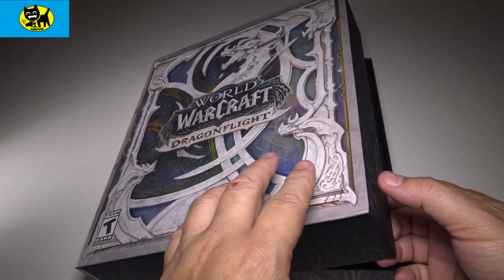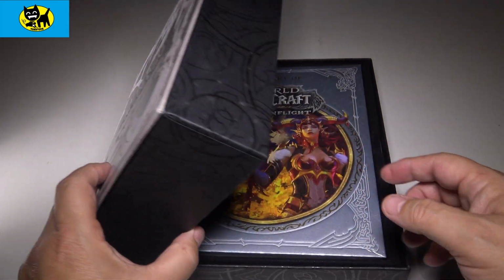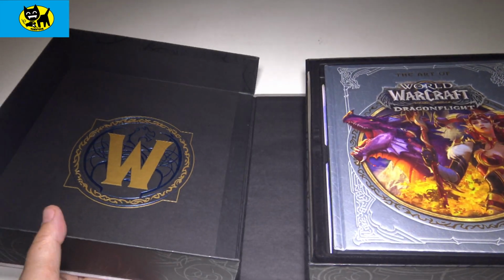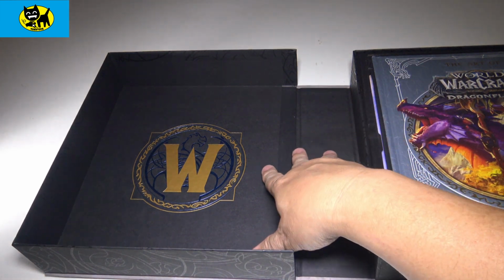I think it's kind of hard to get these. Blizzard do a good job packing, but there's usually a little ding in the corner or something, and that's just kind of to be expected. And oh, look at that. How beautiful, guys. Love the detail to touch here. Inside, nice matte black.